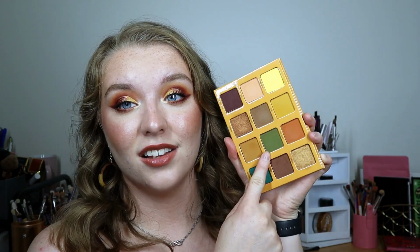But it does have a really gorgeous color story. It has some really beautifully saturated mustard tones, orangey tones. It's got that gorgeous olive green right there that is so pretty for fall. It's a gorgeous palette, but it's just not my favorite fall palette.